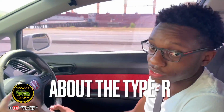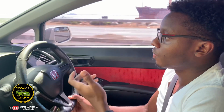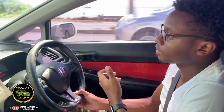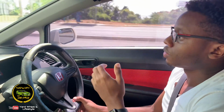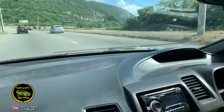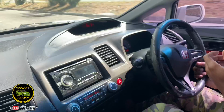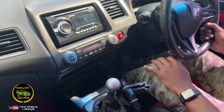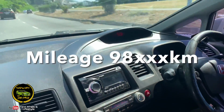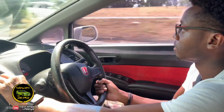Alright, so test driving the FD2 Type R. It's on coilovers. The coilovers, however, are just on the front, but if you need the back ones, we have them. So we're on Airport Road now, basically, so you can see how the suspension feels. It's pretty forgiving. It's not too rough. The shifter is nice. The engine is solid. The mileage is currently at 98,632. Everything works. The AC is cool and nice.